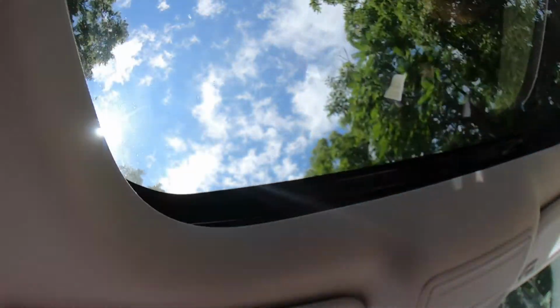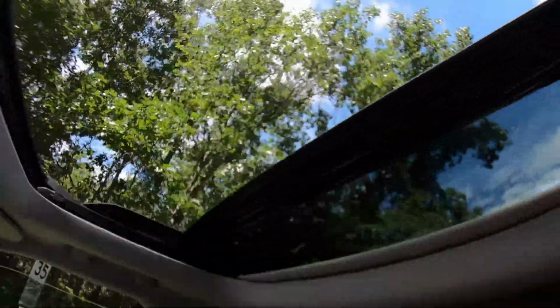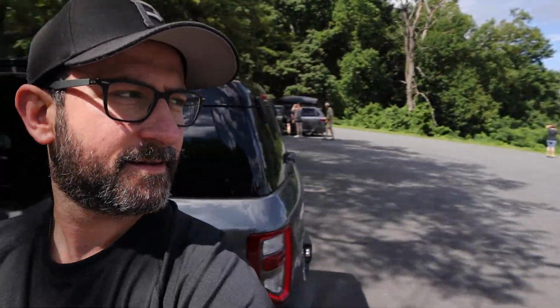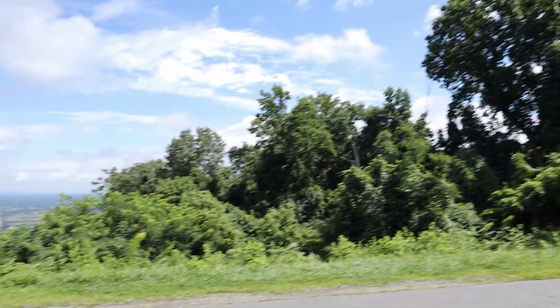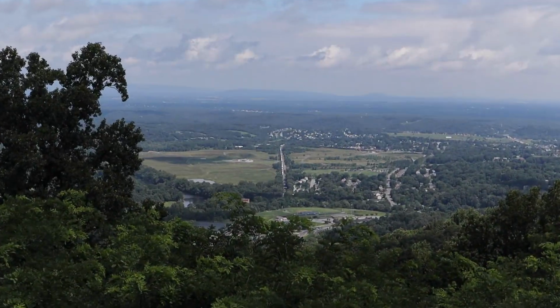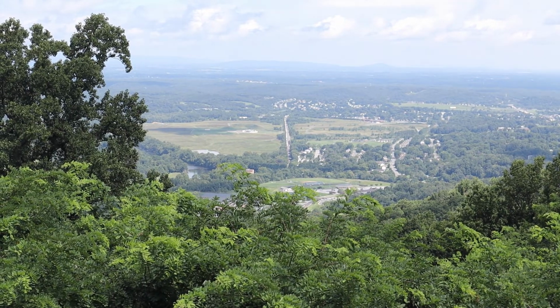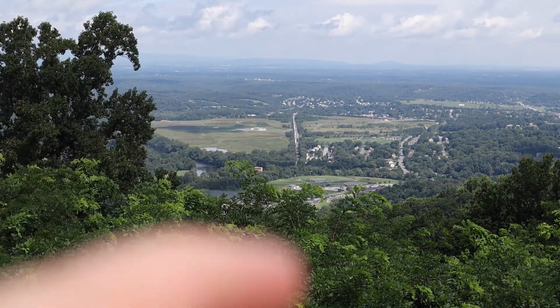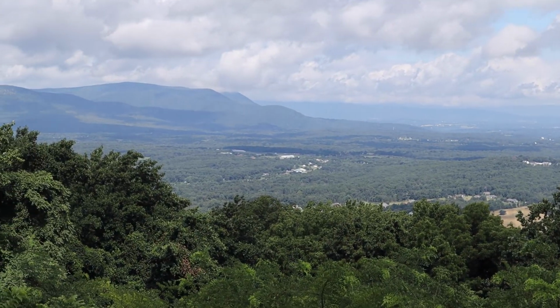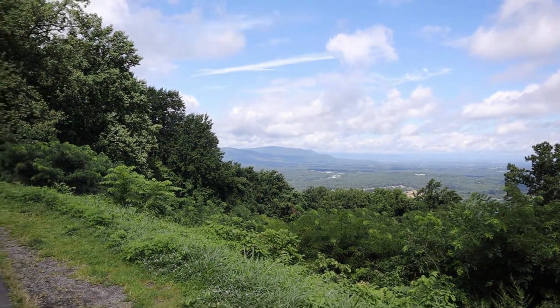Let's get the sunroof open. Oh yeah. Check it. All right, first overlook. We're not even to the visitor center yet. Check out the view already. Train right there. It's like you can see forever.